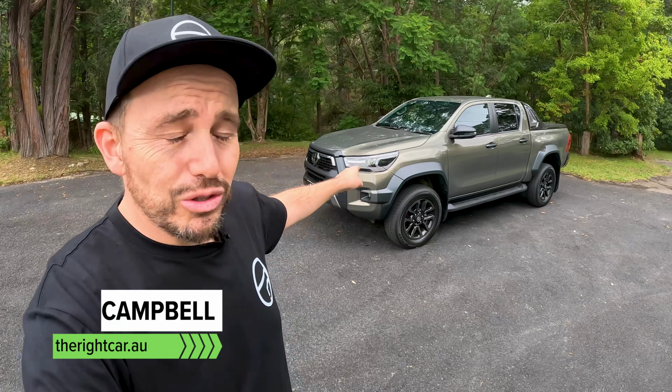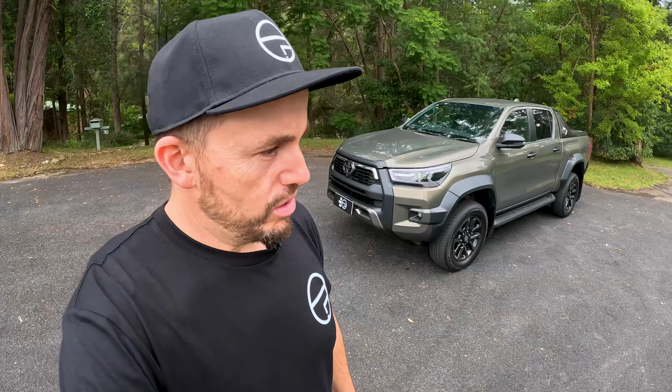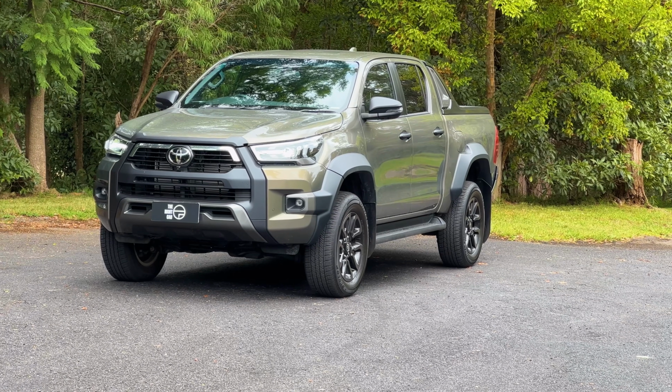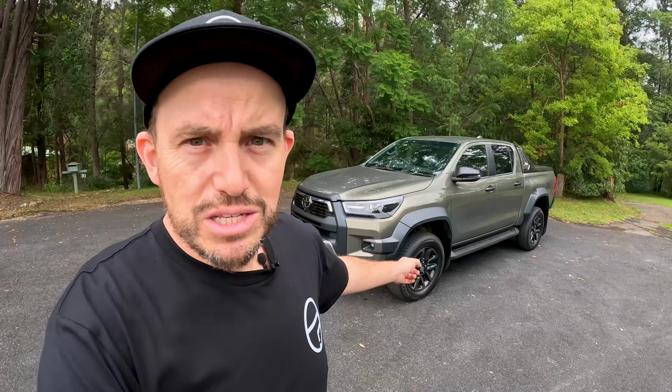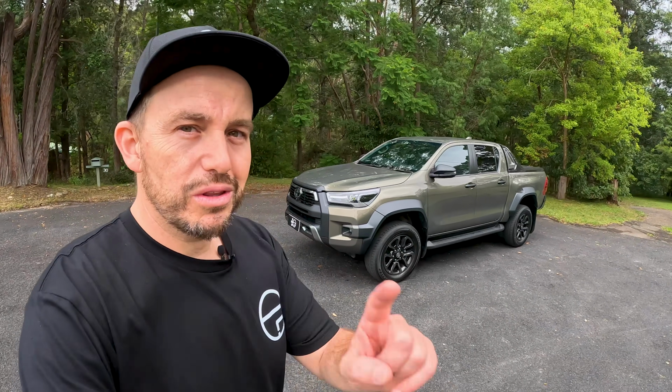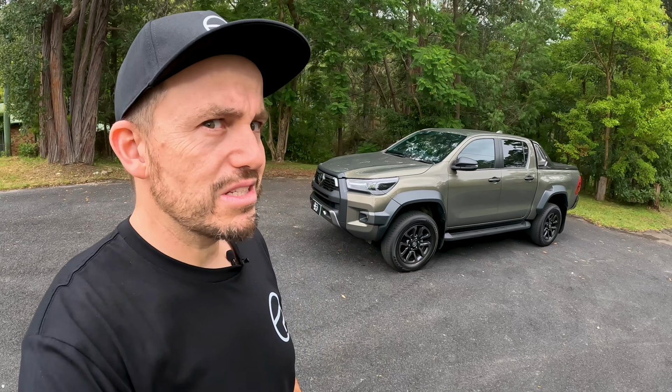Is the Toyota HiLux Rogue the right car for you? Well, if you've got $70,000 to spend and you want a diesel dual cab HiLux 4x4, it's the best one you can get. But there's a lot more to it than that, so stay tuned. I'm going to tell you a whole bunch of stuff about this car.